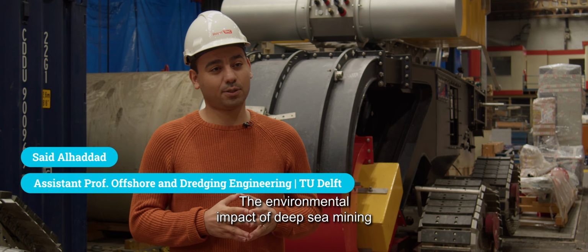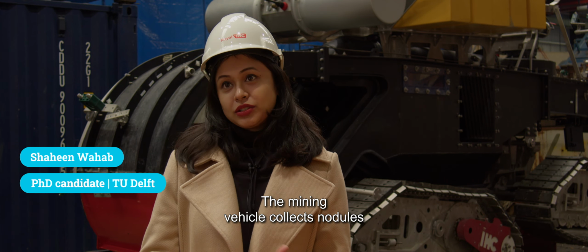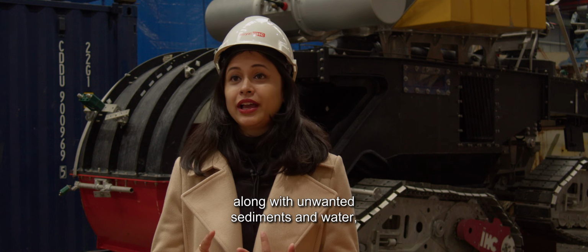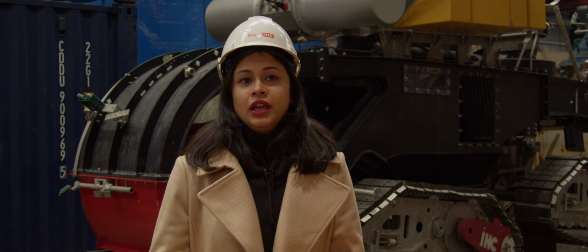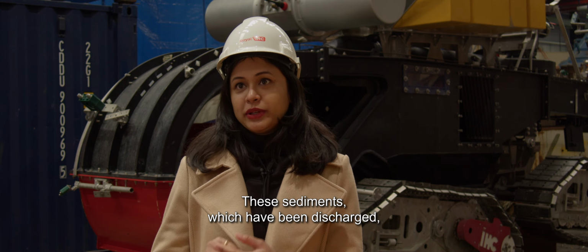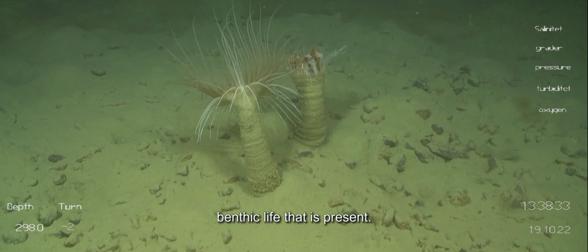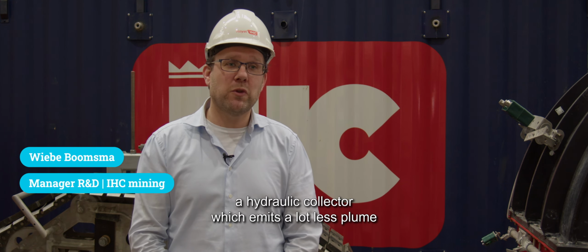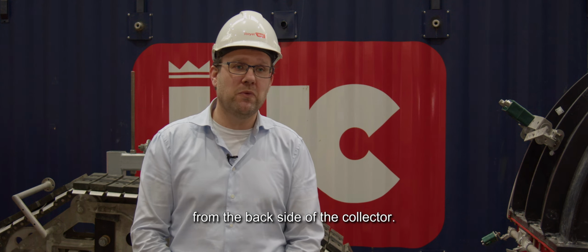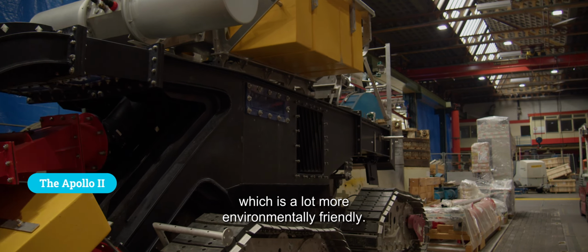The environmental impact of deep sea mining is a very major concern. The mining vehicle collects nodules along with unwanted sediments and water, which needs to be discharged from the rear of the mining vehicle. So this sediment, which is being discharged, has the potential to harm benthic organisms, benthic life that is present. The goal of the project was to develop a hydraulic collector which emits a lot less plume from the backside of the collector, and therefore we wanted to develop a second generation collector which is a lot more environmentally friendly.